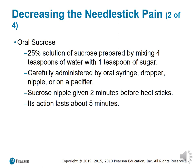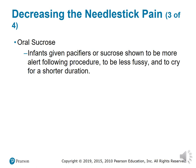Its actions usually last about 5 minutes, which is about as long as most heel sticks take to perform. Infants that are given a pacifier or sucrose should be more alert following the procedure, they'll be less fussy, and they will cry for a shorter duration of time.